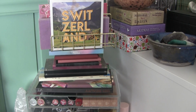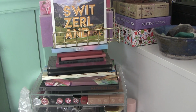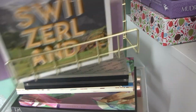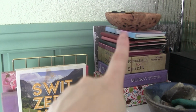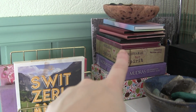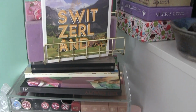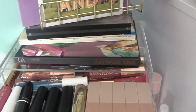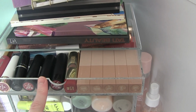Okay, that's way too many palettes stacked upon each other. All right, that's better. So I decided to put the smallest or mid-sized eyeshadow palettes right there, and then the bigger ones in here. And then I have all my lip products except lip balms and lip liners.